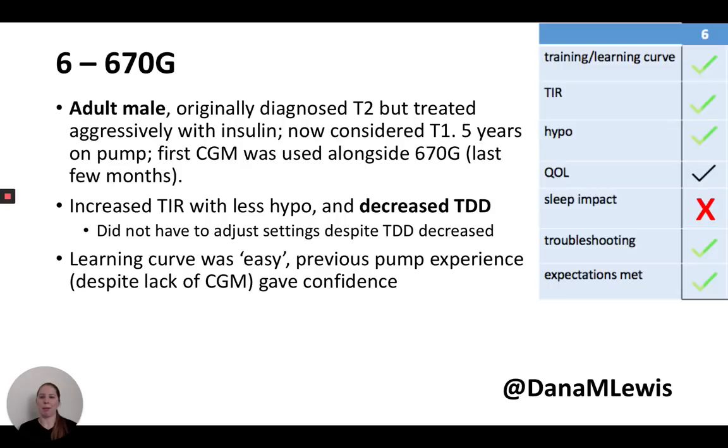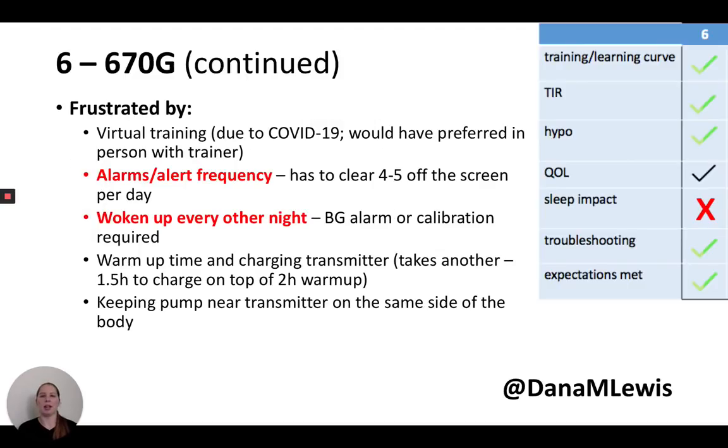He had increased time in range, less hypoglycemia, less insulin used, and thought the learning curve was relatively easy. But he talked about the number of alerts and alarms he gets on his pump every single day, and being woken up every other night to deal with a blood glucose alarm being out of range or having to calibrate his CGM.